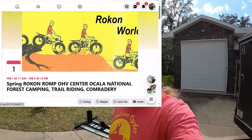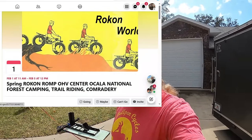We have the Rocon Romp in Ocala coming up this week, along with Mecum Las Vegas going on right now as we speak. I did get some stuff there. I'm going to show you what that's like when you're bidding online. And what else is going on? Oh yeah, we got a Florida BDR ride with a group of buddies this weekend too. So it's going to be a busy week.